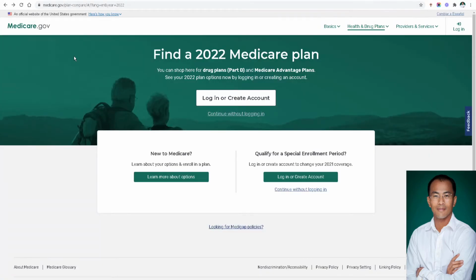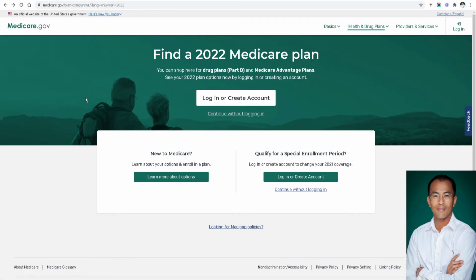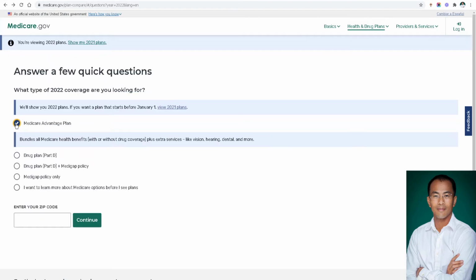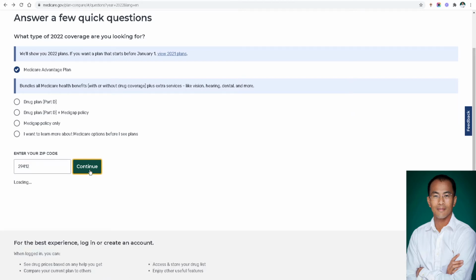So let's go to the Plan Finder. You'll just go to Medicare.gov. You can go to either Find Health and Drug Plans, or there's a big button on the front page. I've already done a few of these, so I'll continue without logging in. And then you'll click Medicare Advantage. You'll type in your zip code. This is for you and someone you know, like, and trust to help you shop for 2022, or the upcoming year, dual D-SNP plans for yourself that are in the marketplace.